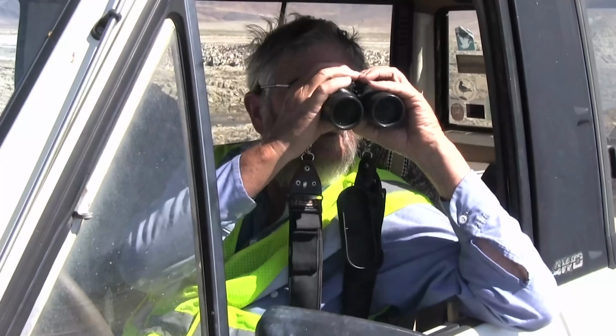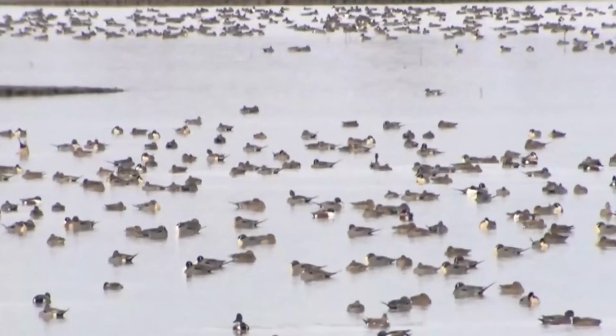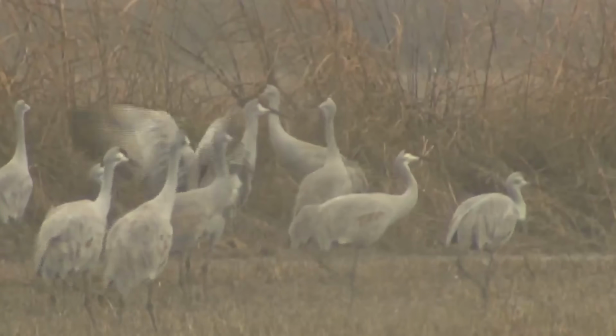In April 2013, the Eastern Sierra Audubon Society conducted a lake-wide survey. The single-day count came back at 115,000 birds, including over 64,000 shorebirds from 20 different species, feeding and resting on the industrial dust control grid.